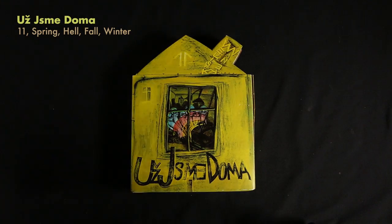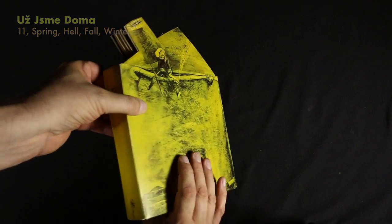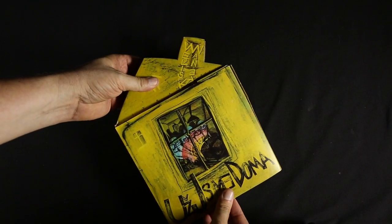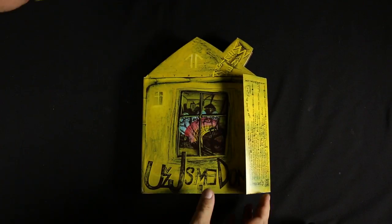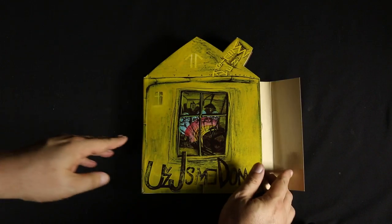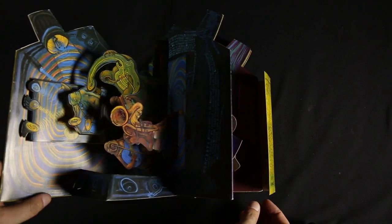And this last CD that I'm going to show is actually another one from Derek Higgins. It's quite an elaborate package here. The band Uzme Doma, I'm not even sure I'm pronouncing that right. It's a Czech experimental kind of punk prog band born out of the ashes of a band called FPB, apparently.